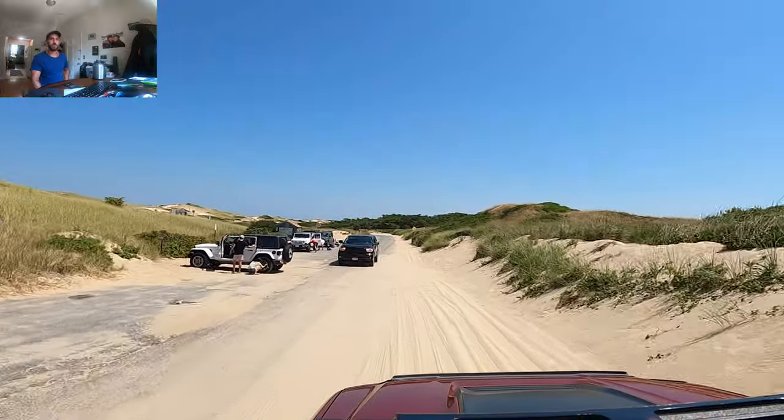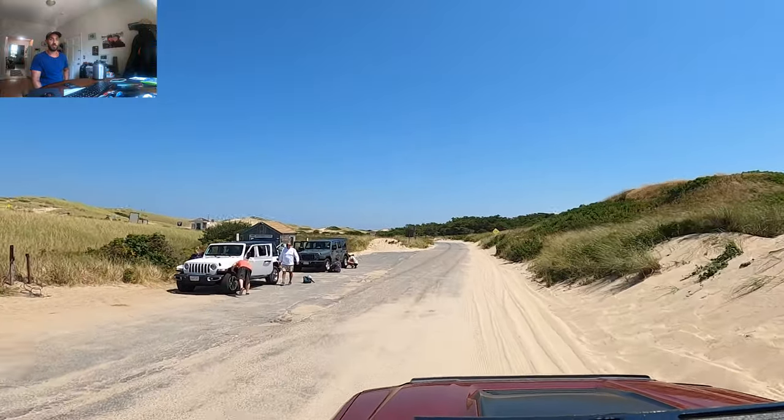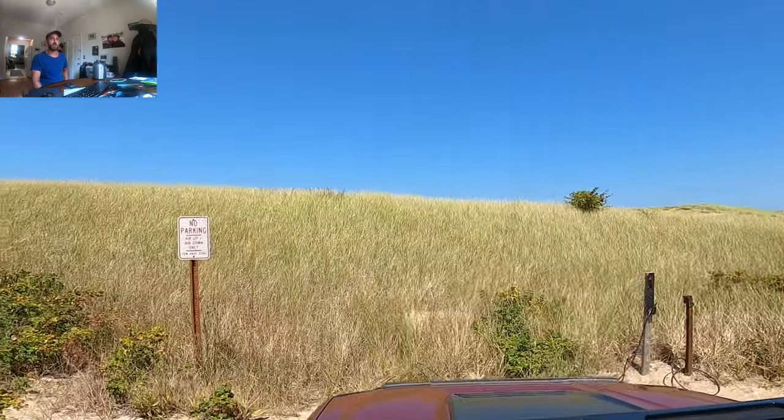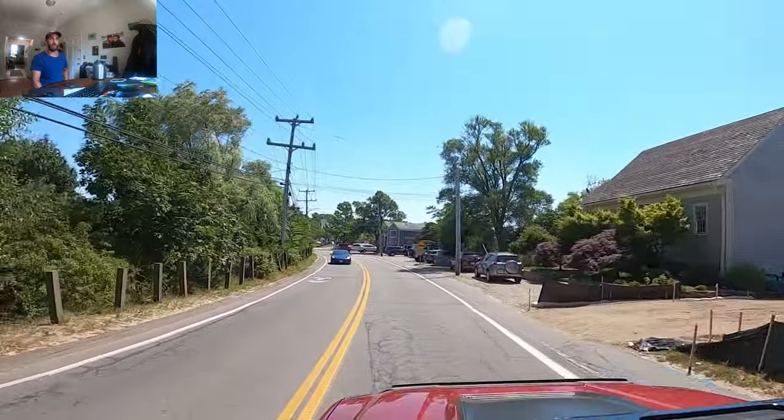So after seeing how crowded the seashore was, I got pretty upset and wanted to go check out something else. I Googled dog beach and there is one public beach on Cape Cod. It's in the northwest part of the Cape.